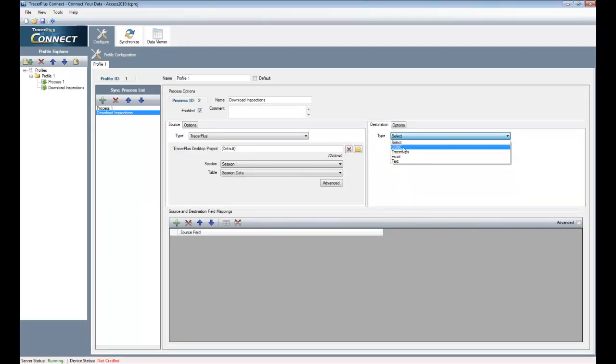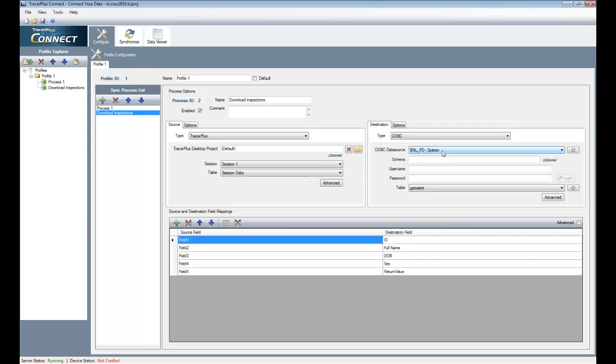So you can select something like an ODBC database. It's any type of database where an ODBC driver is available, something like SQL Server or Oracle or Microsoft Access. Okay, you can also use something like Microsoft Excel. If you want to send all of the inspection data that was collected from the handhelds to an Excel spreadsheet, you can do that as well, or even just a simple text file. So here I'm just going to go ahead and maybe select an ODBC database table.